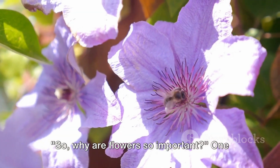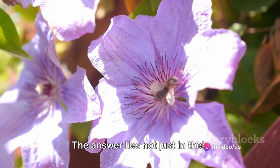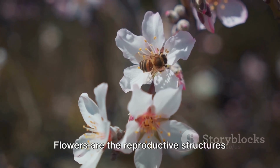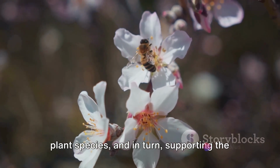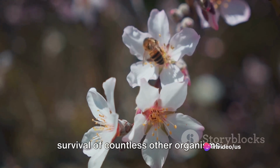So, why are flowers so important? One might wonder. The answer lies not just in their alluring beauty or aromatic charm, but in their critical role within our ecosystem. Flowers are the reproductive structures of plants, enabling the continuation of plant species and, in turn, supporting the survival of countless other organisms.